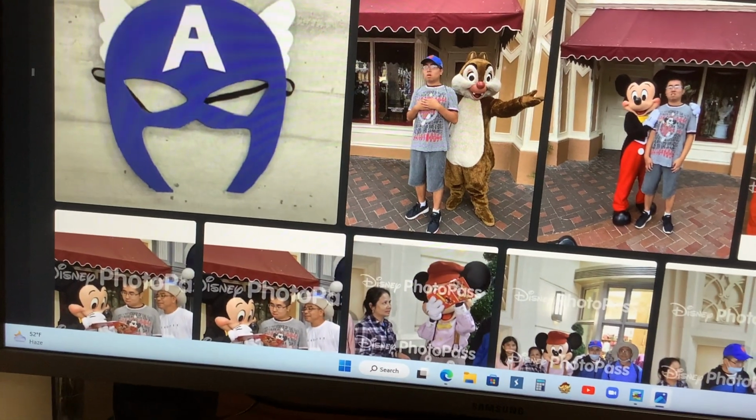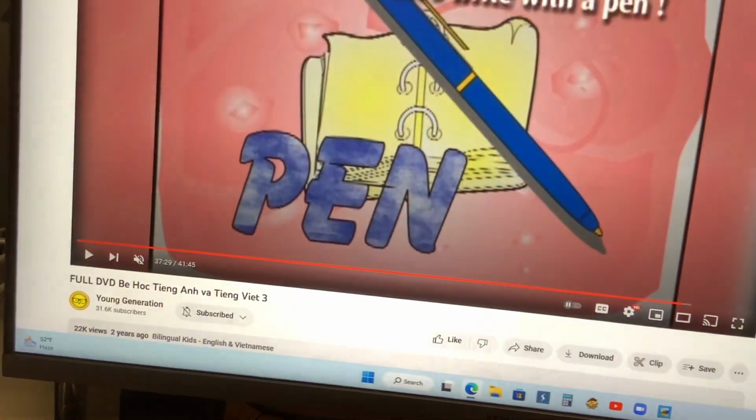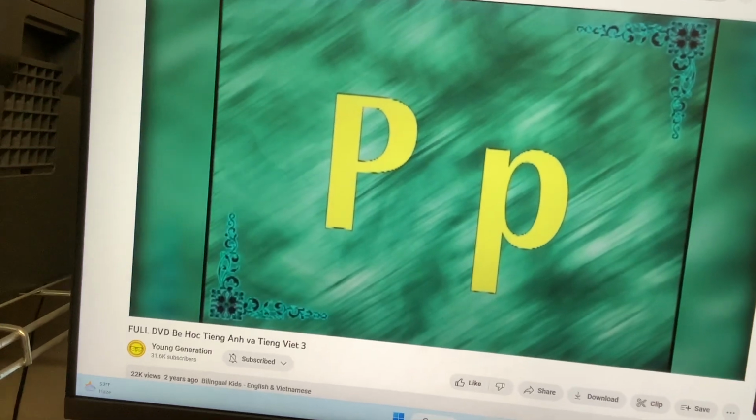Wow, so beautiful pictures of my favorite characters, from Mickey Mouse from Disneyland Resort. That's right. You're so very smart.